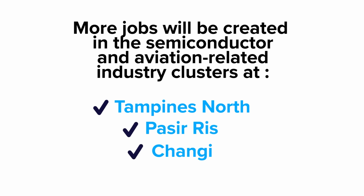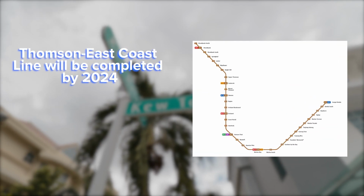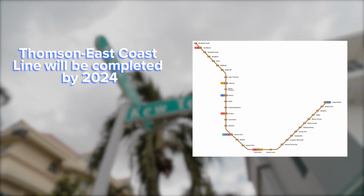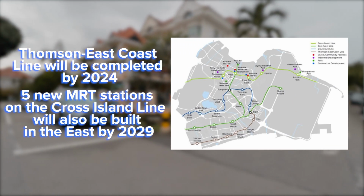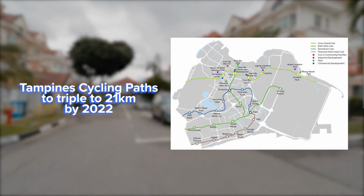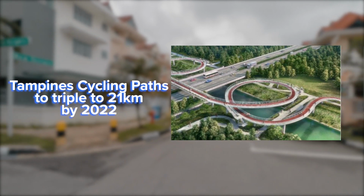The new Singapore University of Technology and Design near Upper Changi will also bring a massive student population to the area. The East residents will enjoy a seamlessly connected rail network in the future. The Thomson East Coast Line will be completed by 2024, and 5 new MRT stations on the Cross Island Line will also be built in the east by 2029, including an exchange with the East-West Line at Pasir Ris. Cycling enthusiasts can expect Tampines cycling paths to triple to 21 kilometers by 2022.